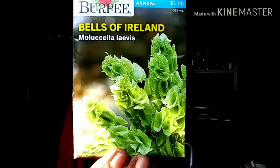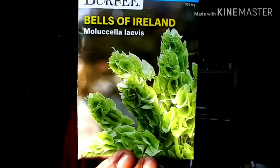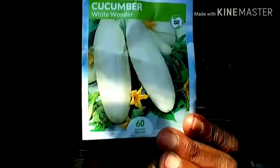And this is called Bells of Ireland. It's a flower. How cool is that? Never grown this before in my garden. I like the way it looks, so we're gonna grow it. And then I went to, oh no, this was from Walmart. Yeah, it was from Walmart. Now this was from Lowe's.